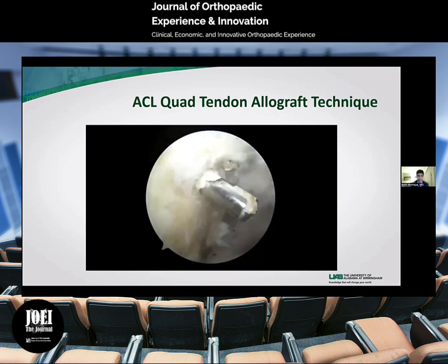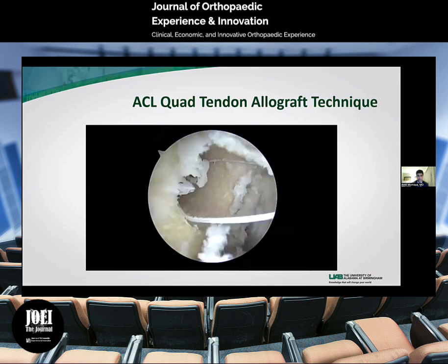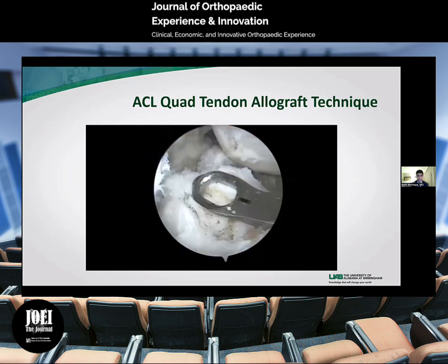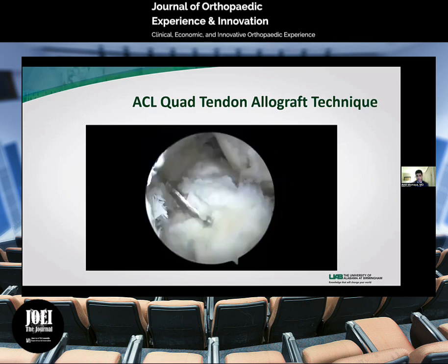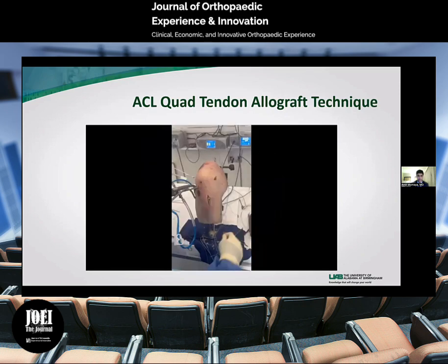So again, this is going to go into the knee. You do your traditional tunnels. We drill anatomic tunnels, so you want to get your tunnel right on the femoral side and pass some suture to maintain that. Then you go to your tibial side. We ream a full tunnel here as opposed to a socket. Then we pass our graft in.